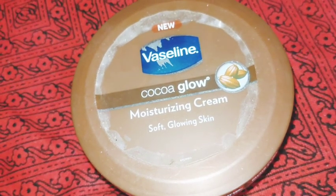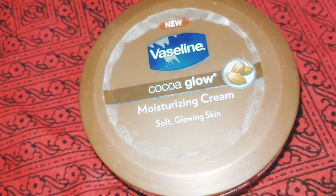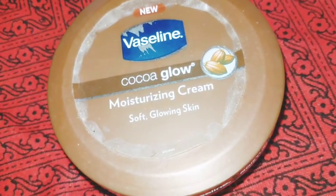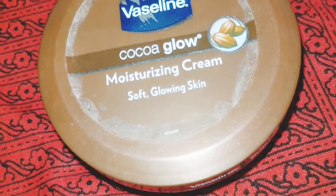So if you have an oily skin type and you want to go with this Vaseline, then you can also go with the aloe vera one they have. But if you have a dry skin type, then this can be a wonder for you in summer and also in winters.